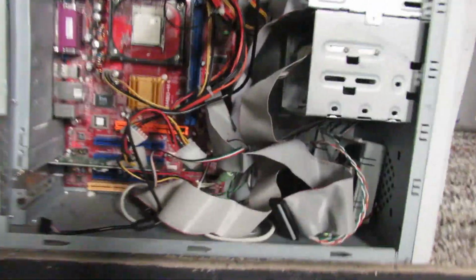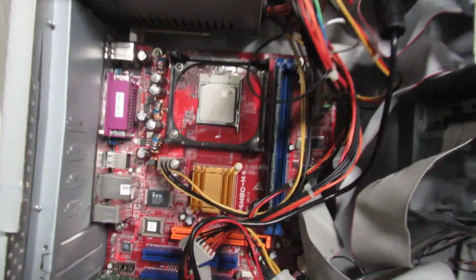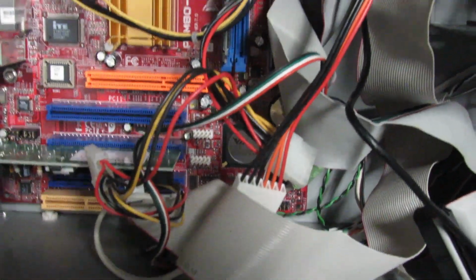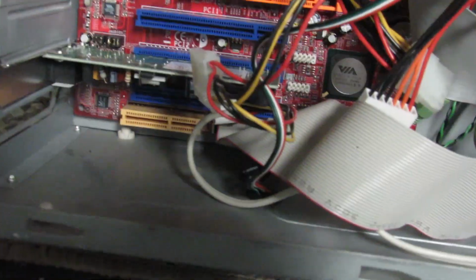But yeah, here we got a socket 478 Pentium 4 again. I just love to torture myself with these things. But it's actually got an AGP slot, which is something I've never shown on this channel, even though I've gotten a couple boards with them. I just don't use them. I don't know why I keep limiting myself to PCI. There's a modem in there, I think, too.